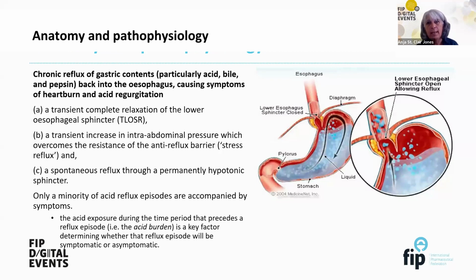We have to say that most of the reflux actually does not cause many symptoms. It really depends on the state of the day your gut content is in. So after meals, your gut content won't be too acidic, so any reflux won't be so painful.